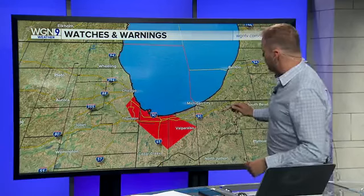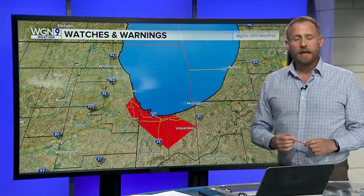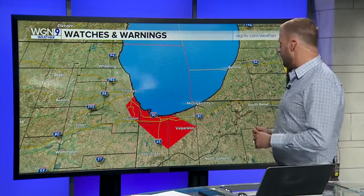So this is the tornado warning we're tracking right now. It's going to go through the longest portions of southeastern Cook County into northwest Indiana, including Lake and Porter counties, including the town of Valparaiso as well.